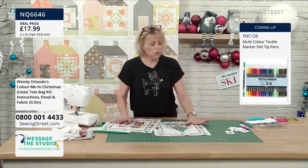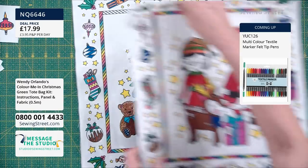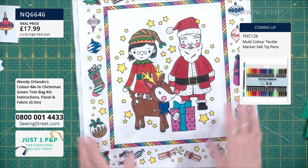Lovely. So you've coloured it all in, you've set it, you've ironed it, you've put it aside so that it has set, because we don't want to be making it yet.